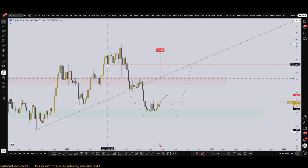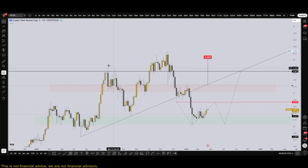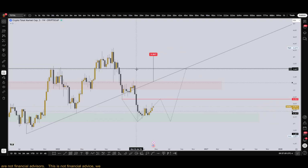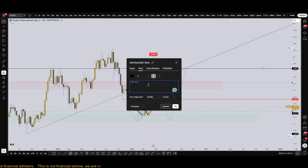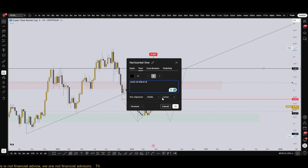Let me actually get a proper line for this. Let me use this, okay? Because you can see that before, we found resistance here, it led to more downside. Here, as we managed to stay above, we pushed further. But as soon as we lost it, we had a significant crash. So this is a very important area for us. This is make or break. My bad. Resistance level.